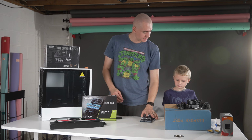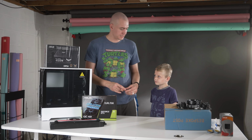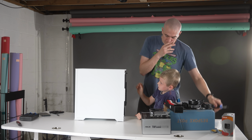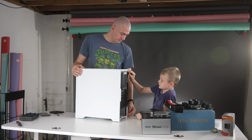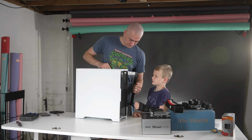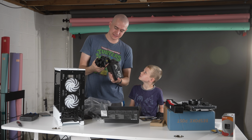So we did everything that we could do outside of the case. Now it's time to work on the case and get everything set up for that. So with this, you need to be very careful, because this side right here, this is glass, so you cannot let it fall off. Yeah. So unscrew it. Now the glass is ready to come out. So we're gonna slide it out, pull it off, and I'm gonna set it aside so that we don't break it. Oh man, look at this.